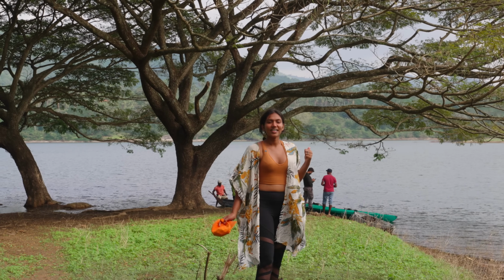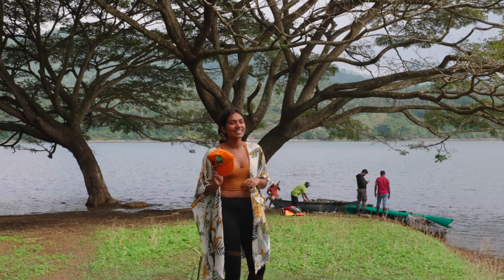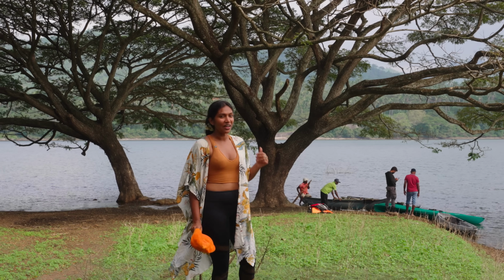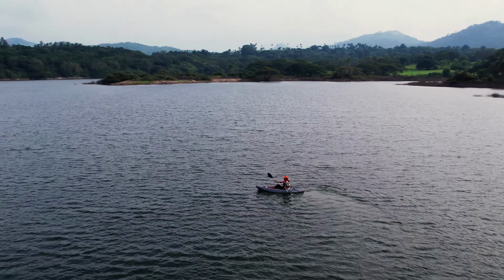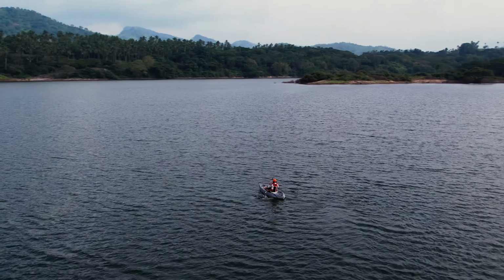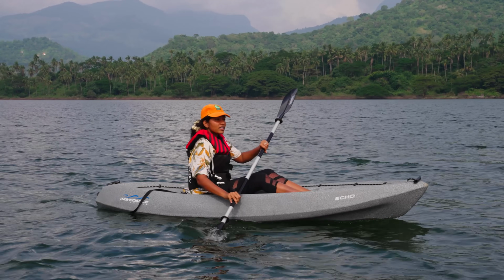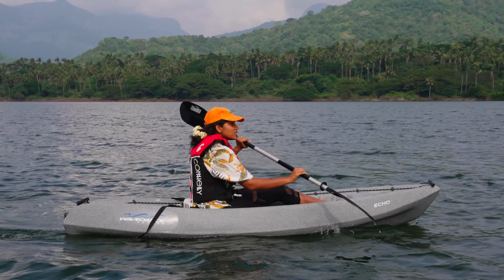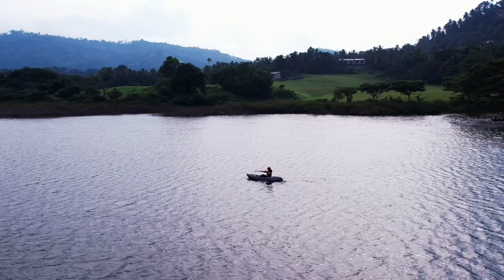Now with a reservoir like this, you're probably wondering, can we go kayaking in it? And the answer is yes, it's a new addition and we're about to try it out. This is a wonderful activity to do in the evenings, because it is so stunning out here with the sun setting and this amazing weather that we're having.